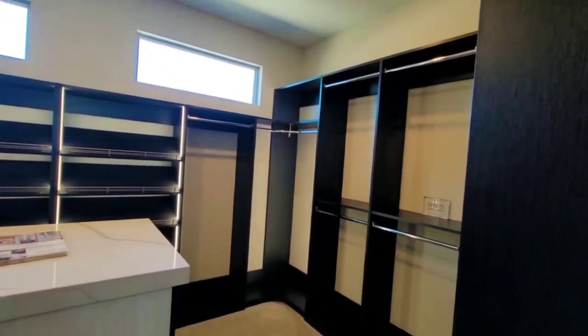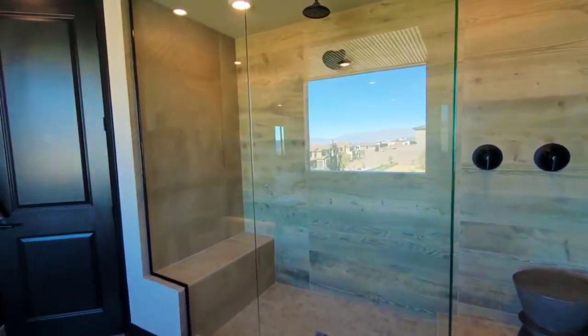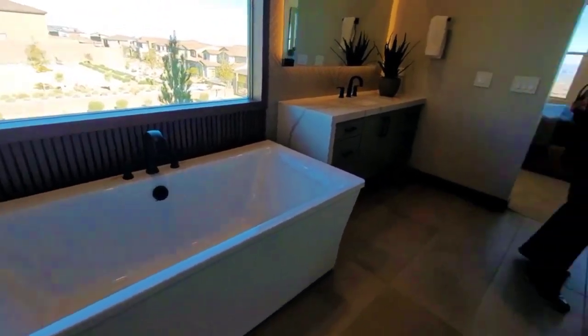Wow, ang ganda po. Sarap talaga mangarap. This is the linen. Oh, I like this one. Yan yung gusto ko. Shower. Ayoko nito. Ito gusto ko. What is it?